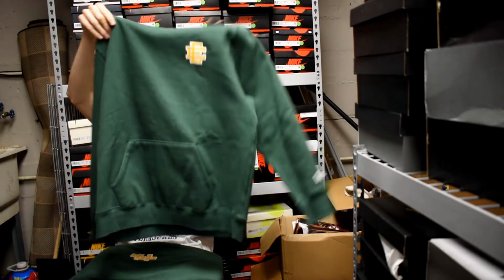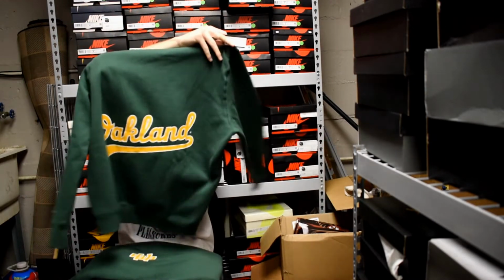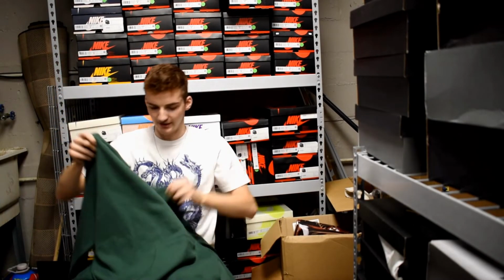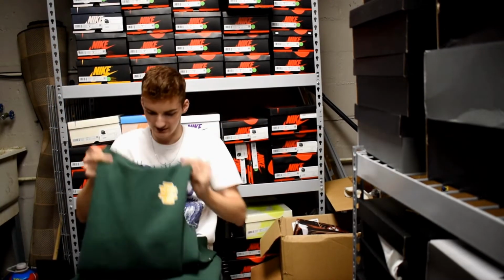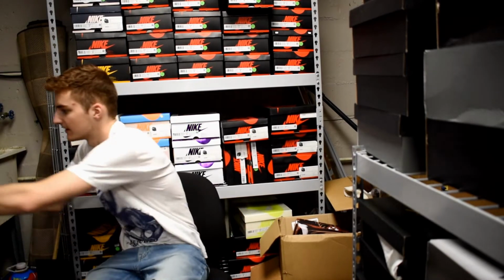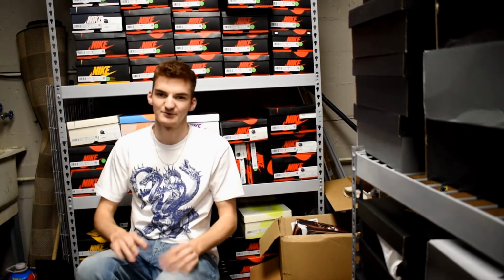pretty luxurious, you know, for $500 for the sweatsuit. As you can see, the Oakland A's on the back, Eric Emanuel on the front chest, and so that was the trade here. And with this, we traded him a whole outfit for this, just because the retail was so high, we wanted to hook him up, you know. So that was all the trades for right now. So let's get into what's next.